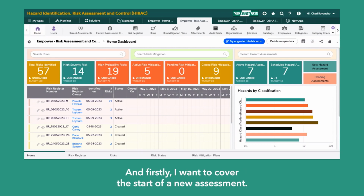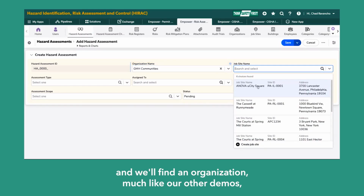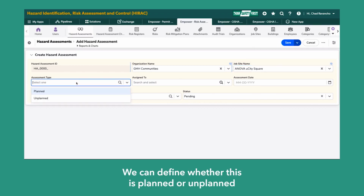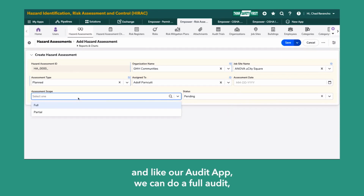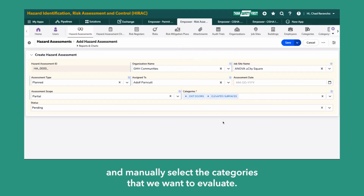Firstly, I want to cover the start of a new assessment. And so we're going to start a new assessment here. We'll find an organization, much like our other demos, where we have these filtered, cascading behaviors, where an organization may have different job sites, etc. We can define whether this is planned or unplanned, pick someone it's assigned to, set a date, and like our audit app, we can do a full audit, which will encapsulate all questions, but we can also define a partial audit and manually select the categories that we want to evaluate.